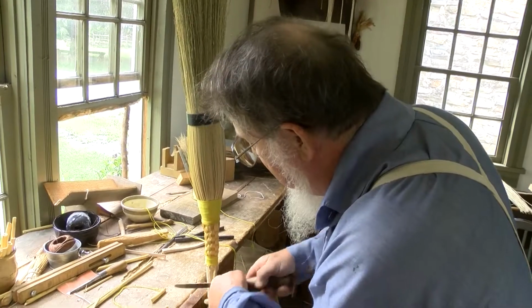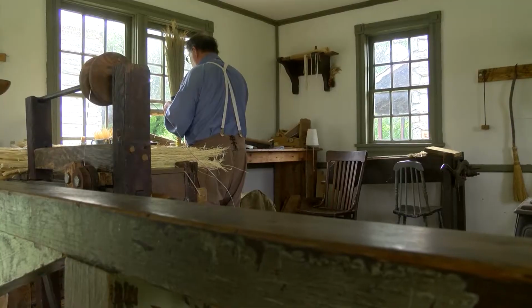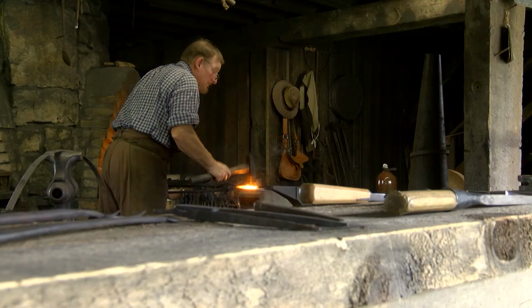Inside the Broom Shop is where you'll meet Mr. Phil. He'll explain all the different types of brooms and how they were put together. Our interpreters have learned the history of the buildings themselves, and a little bit of history of the 1800s, so that they can let you know what it was like back in that time period.